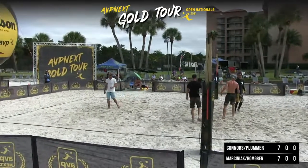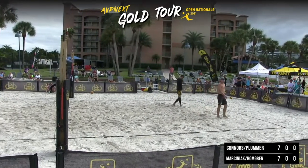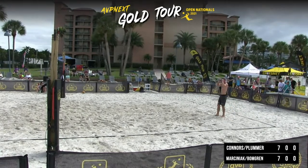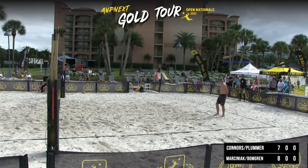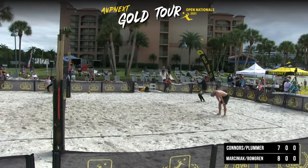The lefty over the top, that's going to find the sand. They have a 1-point advantage. That was our first side switch. We apologize for the delay. You're joining us here on a beautiful Saturday in Clearwater, Florida, the site of the 2021 Open Beach National Championships. Over 70 teams split between the men's and women's divisions, competing for a share of a $30,000 prize.